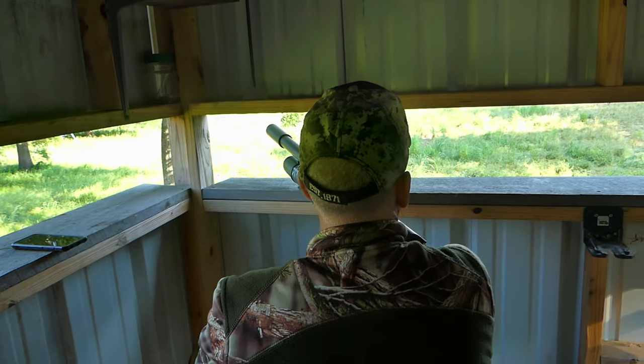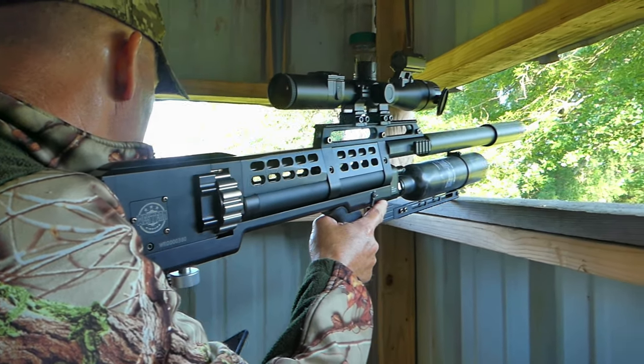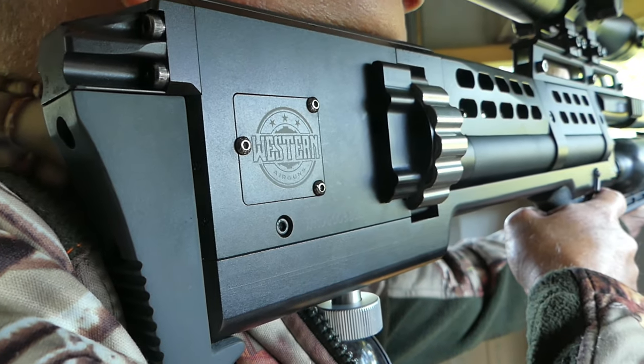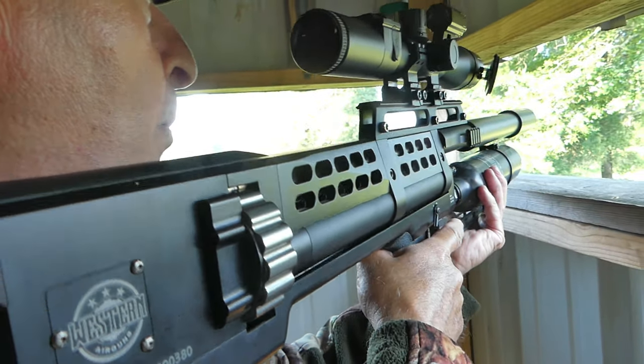So Terry and I are up in the stand here, and we didn't bring Marley, obviously, because it would have been too hard to get her up in here, but we're just scanning, and hopefully we can have some luck.